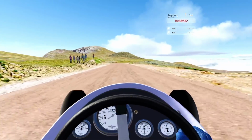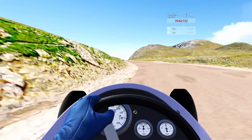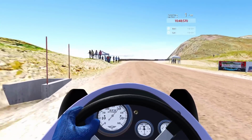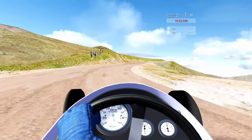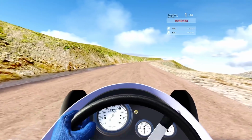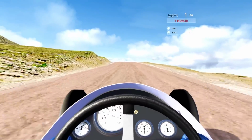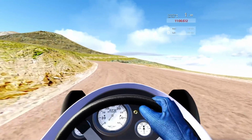I'll take it very conservative. There we go, back on the throttle. You can finally see a bit ahead of you. We'll come down to a walled section, which is nice for safety, but can ruin a lap, ruin a run. Oh, oversteer there. So easy to get thrown off the side of the cliff. You see videos of cars just tumbling down the hill, and I can't imagine in a sprint car what that would end up like. Very, very much not good.